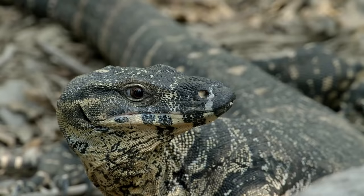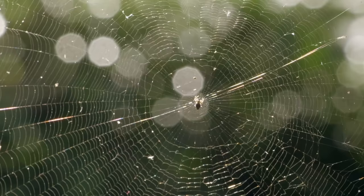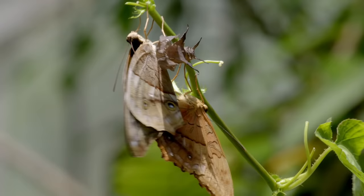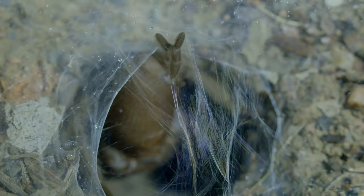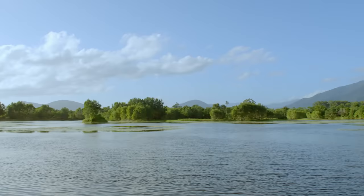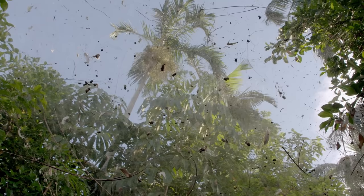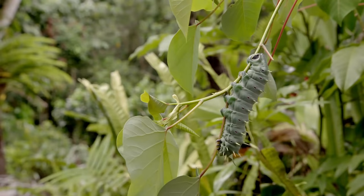Some are large and easily visible. But there's another, more hidden world here. A small one, filled with life that's complex, rich, and utterly ruthless. A world of insects and spiders. Nowhere else in Australia has such a high diversity of bugs as here, in Queensland's wet tropics. This is a brutal eat or be eaten environment. And they've developed strategies to survive.